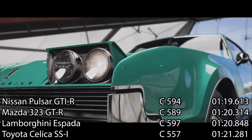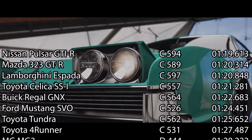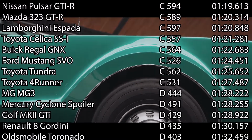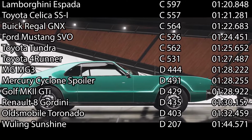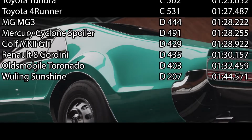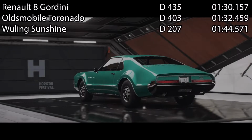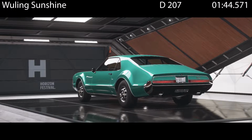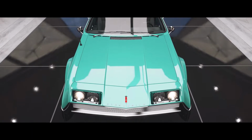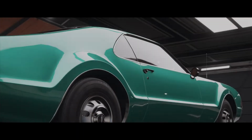There are a few other D-Class cars, however, and given the PI of this, we did expect it to be quite slow, and it fits in where you'd expect. 49th out of 50 on the list, faster only than the Wuling Sunshine, which was way down at D-Class 207 PI. Remember, this is at D-Class 403, and it's just below the Renault 8 Gordini that's D435. It is 2 seconds slower than that, and quite substantially faster than the Wuling. But anyway, let's go and see what upgrades and customization are available, build it to a reasonable level, and take it round again.